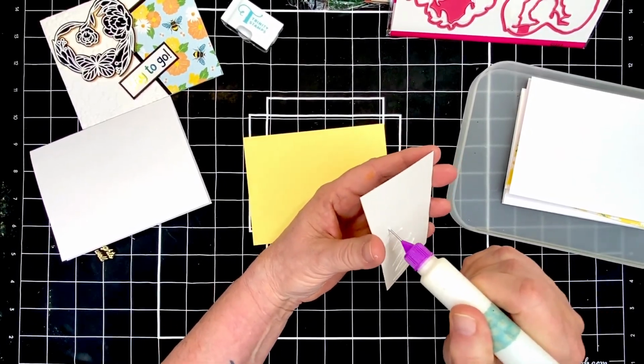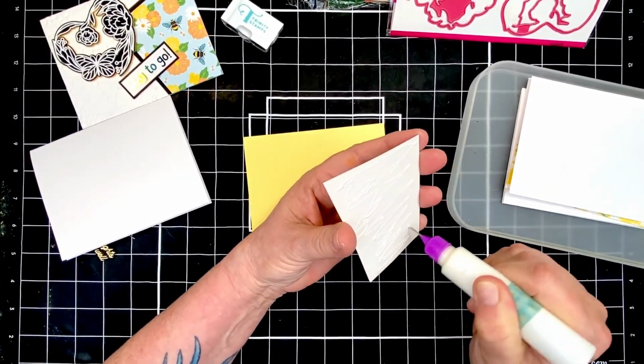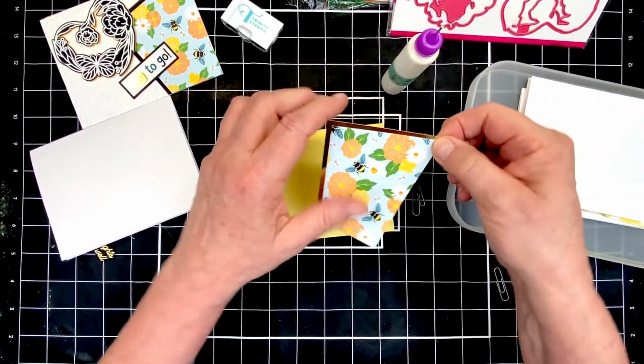So what is touching me? Seriously, in this craft room, I'm a big old scaredy cat.